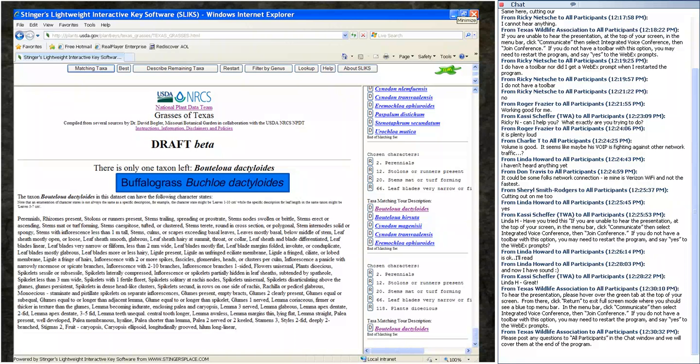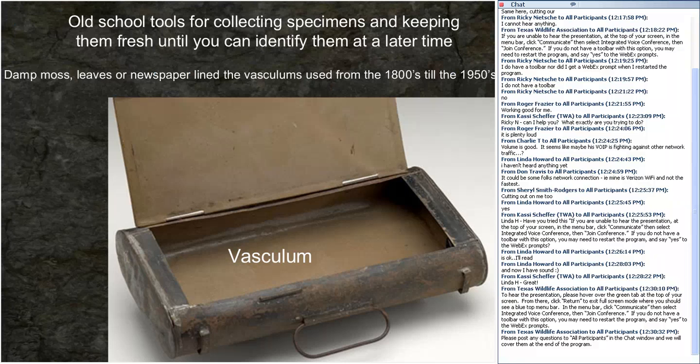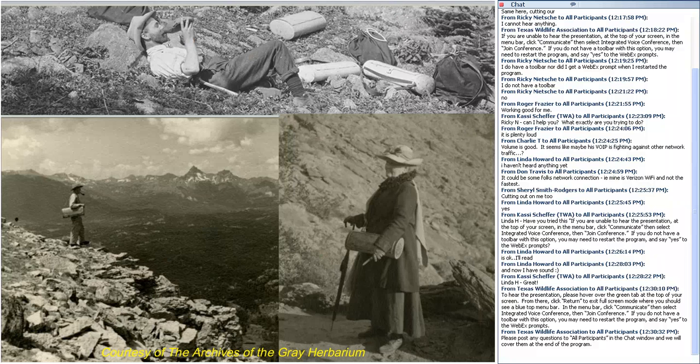Now we've got to get those plants back from being out in the field, back to our home or office, wherever we're going to ID them. This is the old school way of transporting plants, a vasculum. The old botanist would lay damp moss, papers or leaves in there to create a little humidity, put their plants in, and as you can see in these photos, they're carrying those around, and that's a way of transporting and keeping the plants as fresh as possible so they don't wilt.